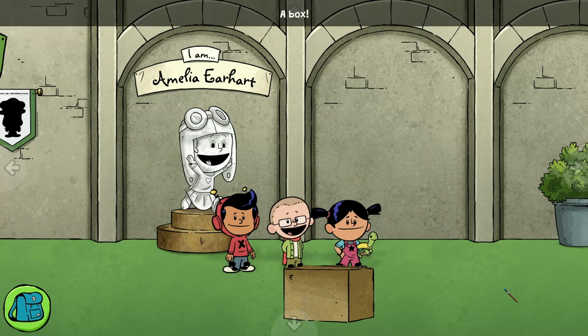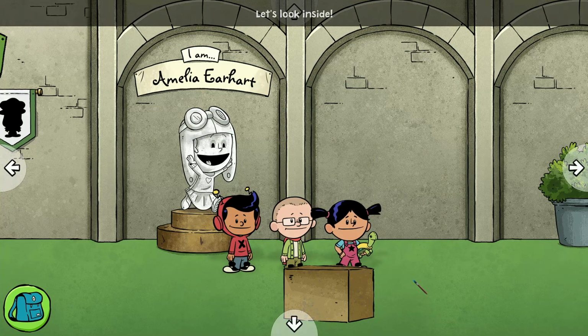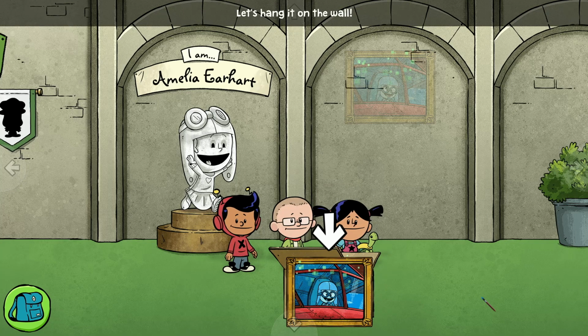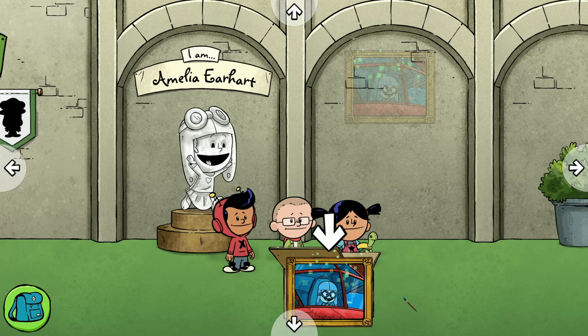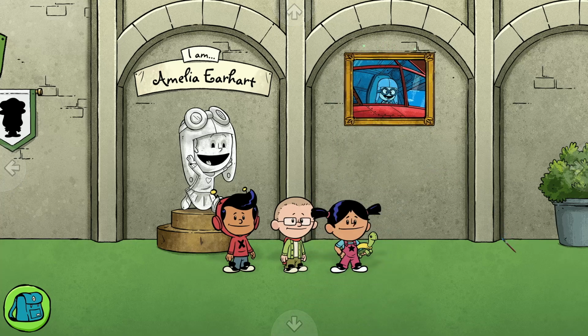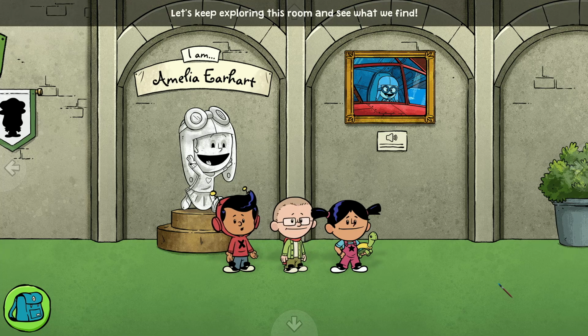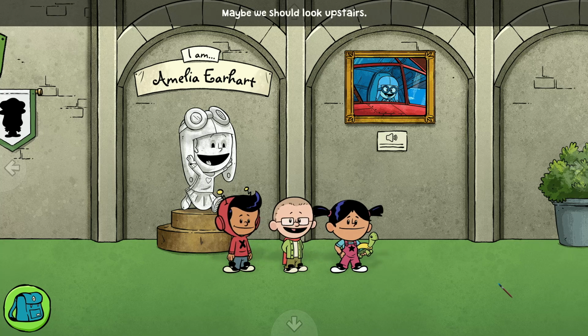Wow, a box. Let's look inside. It's a picture of Amelia Earhart. Let's hang it on the wall. Amelia Earhart was the first woman ever to fly an airplane all the way across the Atlantic Ocean alone. Let's keep exploring this room and see what we find. Maybe we should look upstairs.